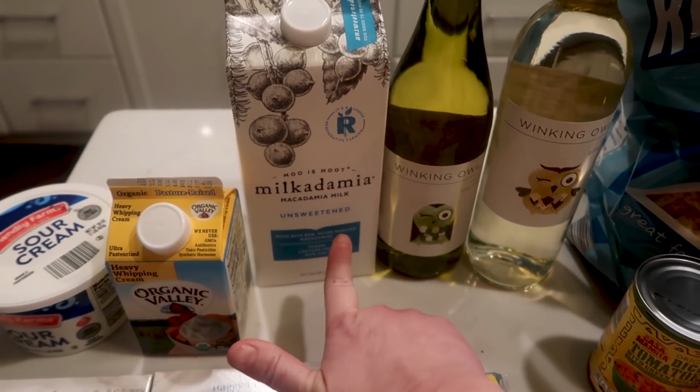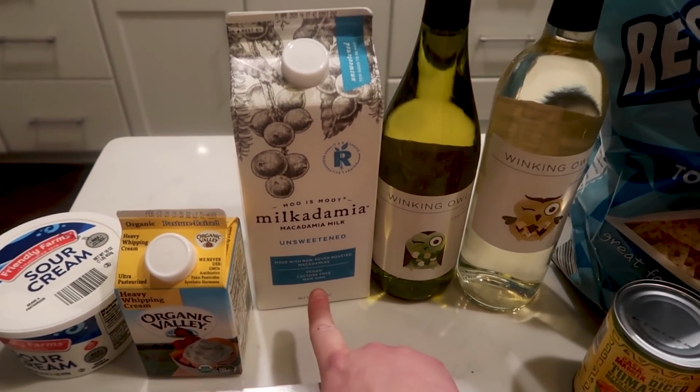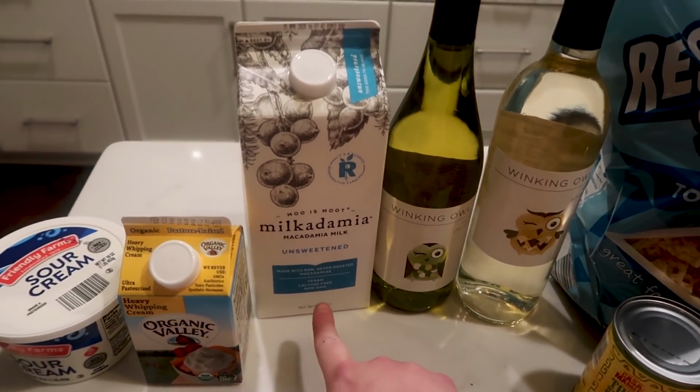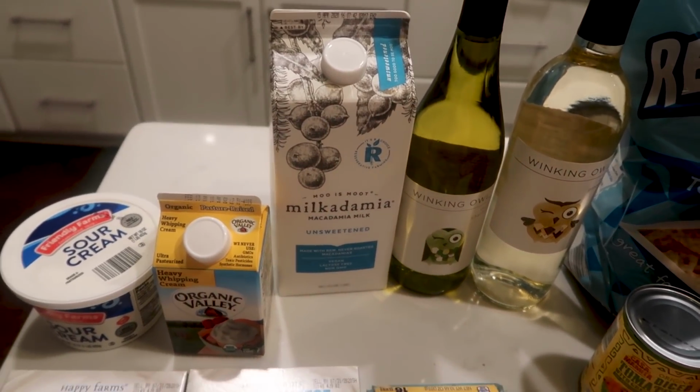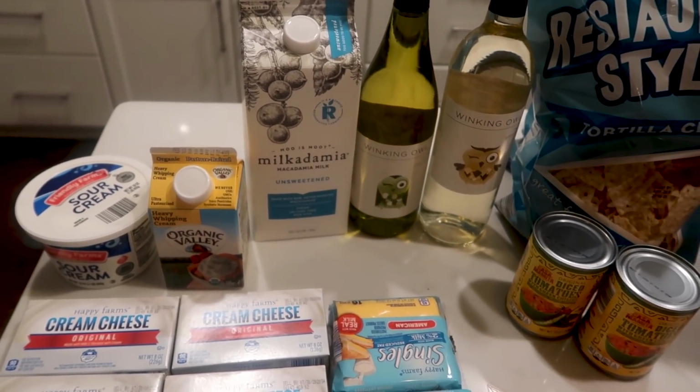This was a little bit of a splurge, but I wanted to try it. I've never had it, and there are all these things that are new that I've not tried, and they were calling my name. I'm gonna put a clip in here and show you some of the things I saw.